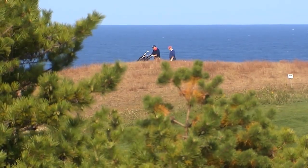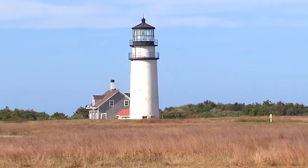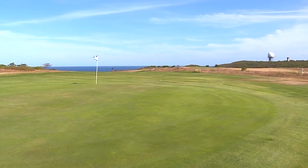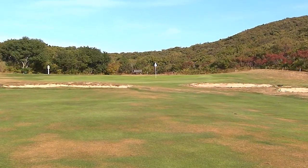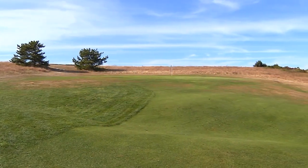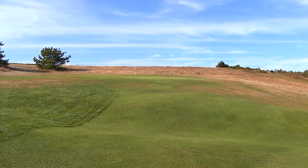Famed British journalist Alistair Cook once stated that Highland Links was the perfect example of British and Scottish links in the United States. It's a simple place that harkens back to a simpler time. It's a minimalist golf course before minimalism became all the rage in golf course design. No irrigation system, just fescue, heather, wildflowers, and scrub pines, nurtured by Mother Nature and all of her fickle behavior.